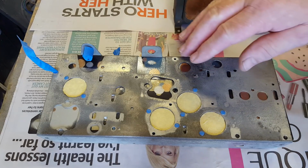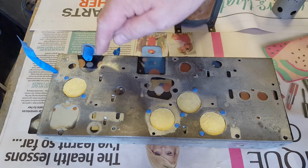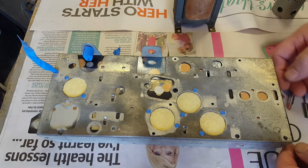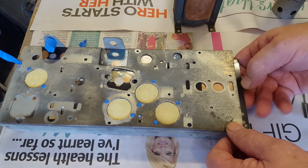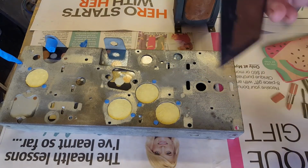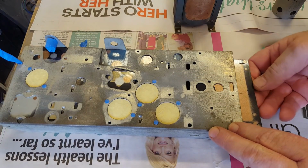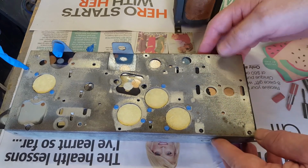Okay, so it's been media blasted. All the rust is gone now. I've masked it up, ready to paint. So in case you haven't seen this before, I always do this, and I've done it a number of times. These are magnets you get from the real estates or whatever to put on your fridge. And I just use those. They're good. And you just reuse them again.